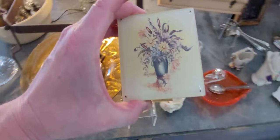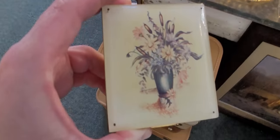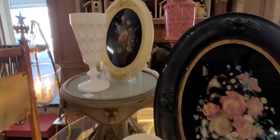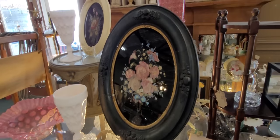Look at this compact. Yeah, I just had a guy buy over $2,400 worth of bottles. Really? So must be a collector? Yes. These pictures will be great out there in the Victorian room at the Airbnb.